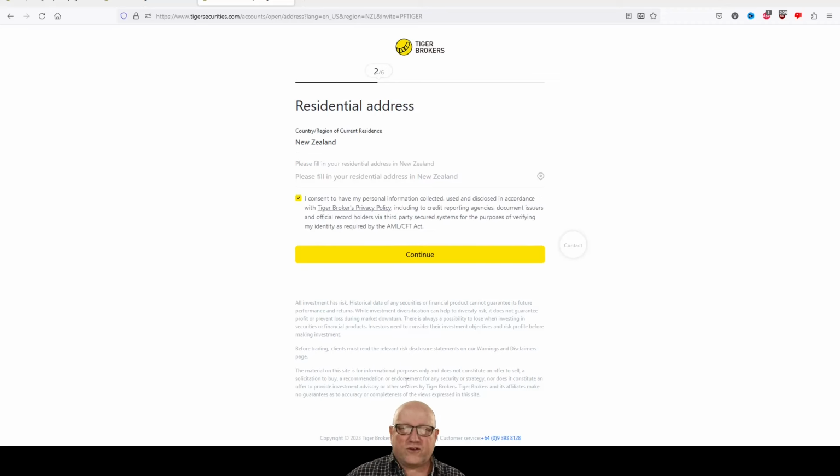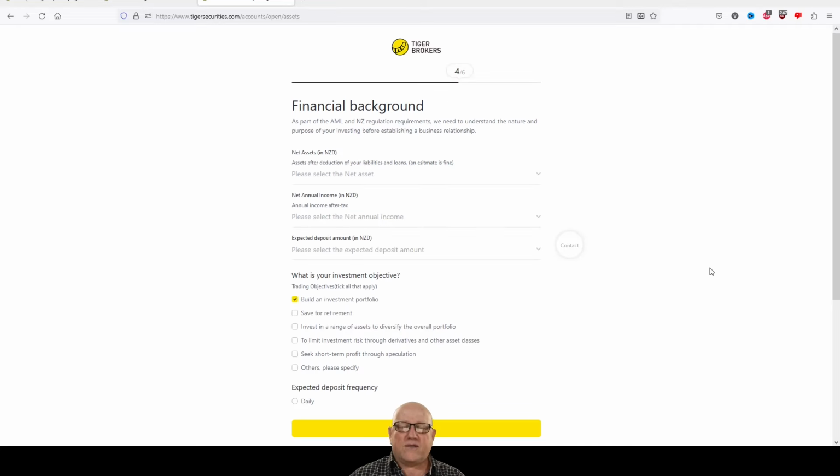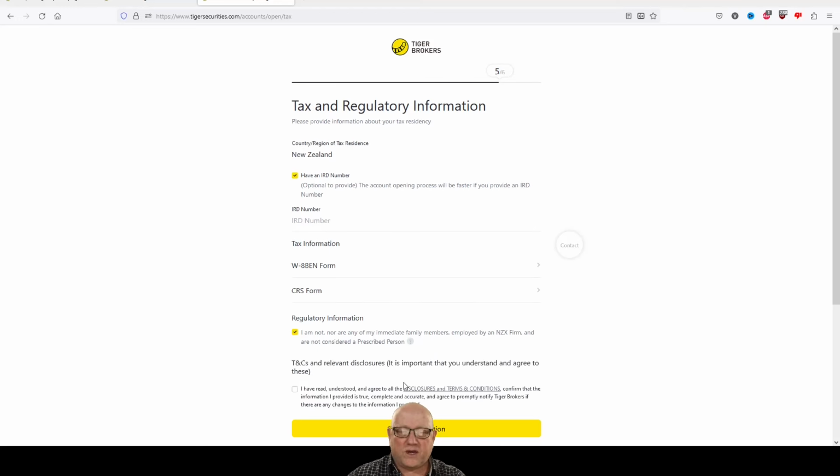Okay, we're past the first page, we've put in our basic details, a phone number, we've received an SMS response which we've put in. Now we'll fill in some more details. We've got the option for options trading, not something I'm interested in at this stage, so we'll skip this. And now they're asking for the financial background as part of New Zealand's anti-money laundering and New Zealand regulation requirements. We'll fill this out.